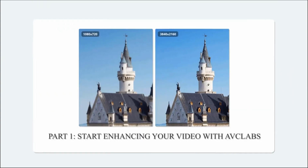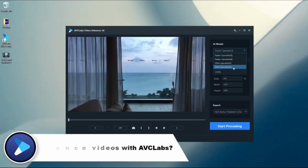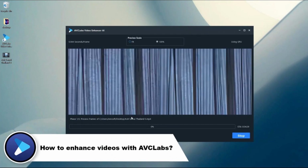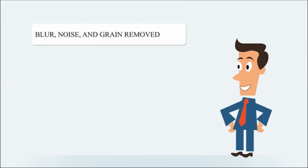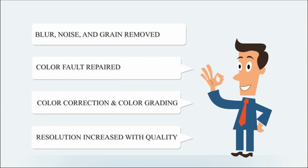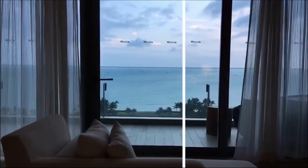Let's look at how to enhance videos with AVCLabs. You just need to drag and drop the source video to AVCLabs, then select the AI model and output resolution, and finally click the Start Processing button to start the enhancement. After processing, you can see how amazing that AVCLabs did. The blur, noise, and grain were removed, the color became more beautiful, and the resolution was enlarged, but the quality did not lose.